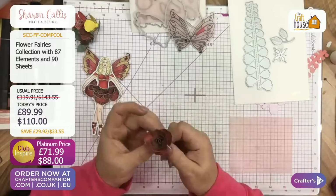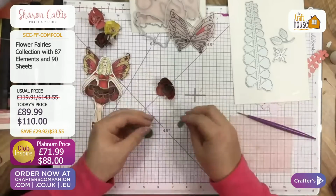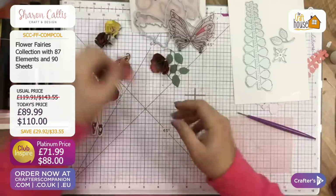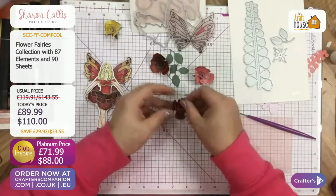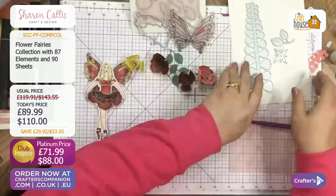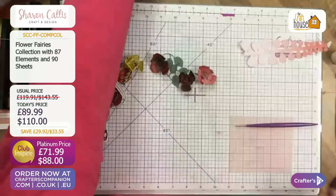So that's our rose. And then all we do is we have some of the foliage as well. And here's some that I made earlier. So I've made one out of the pink. There's another one out of the dark red, and here's the yellow. So I think we'll put these all together on a card. And I'll show you then how it all comes together.